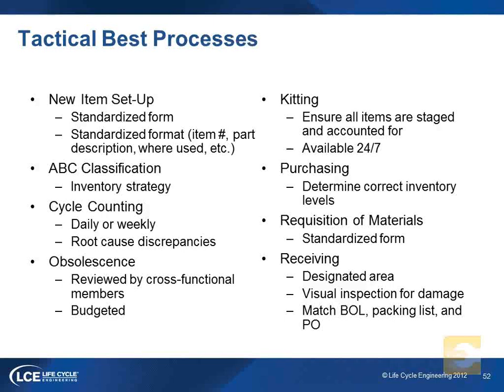There's my obsolescence. It's going to be reviewed by a cross-functional team. So purchasing, operations, maintenance, engineers, and storeroom personnel are part of that team that truly identifies obsolete materials. We're going to talk a little bit more about kitting, but it ensures that the parts are available 24 hours a day, 7 days a week. My purchasing group helps determine the correct inventory levels strategically. They could put certain things in place, for instance, VMI programs, consignment programs, vending machines, just for a few examples.